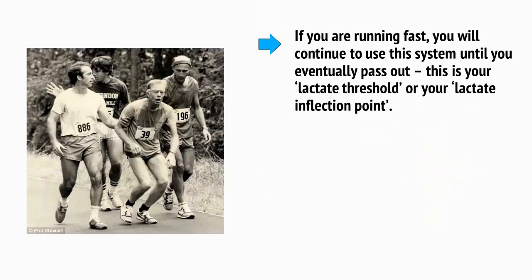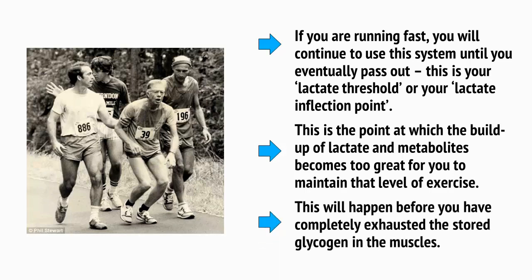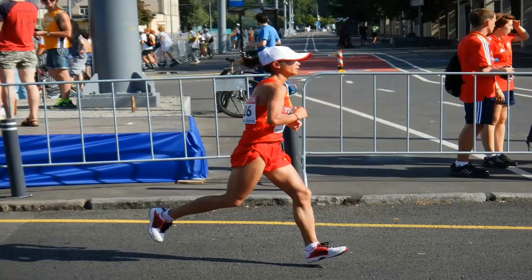If you're running fast, you will continue to use this system until you eventually pass out, and this is our lactate threshold, or your lactate inflection point. This is the point at which the buildup of lactate and metabolites becomes too great for you to maintain that level of exercise. This will happen before you have completely exhausted the stored glycogen in the muscles. But most of us will instead find we are forced to slow down before we reach our inflection point and switch to the aerobic system.